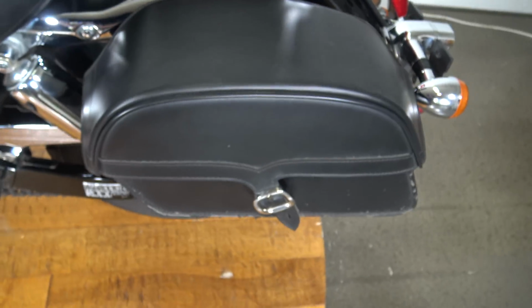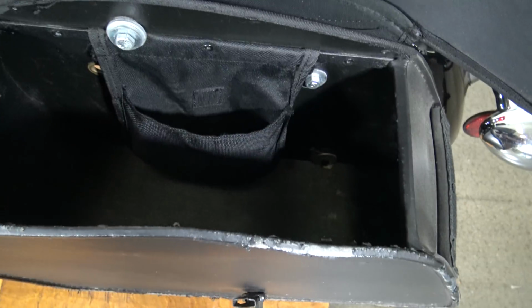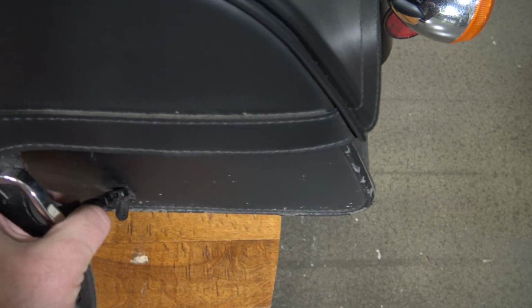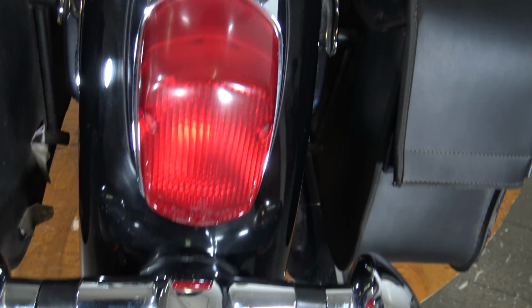And there's that bag from the top. The bags are in nice shape. I should open the other one, but there you can see what it looks like on the inside. All right. Turn it around. Here we are where we started.